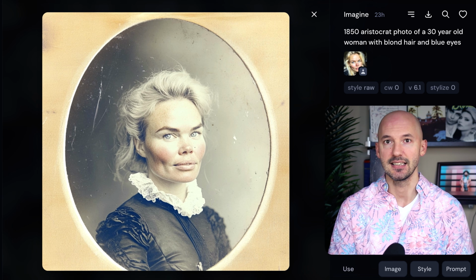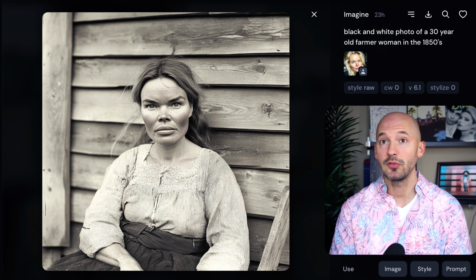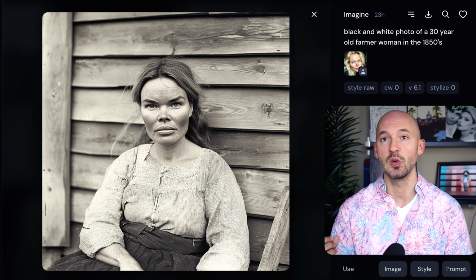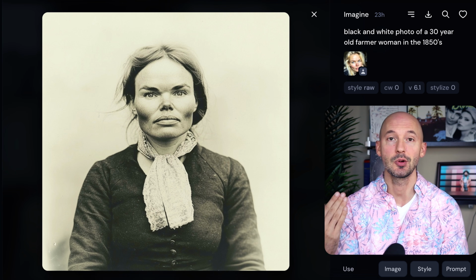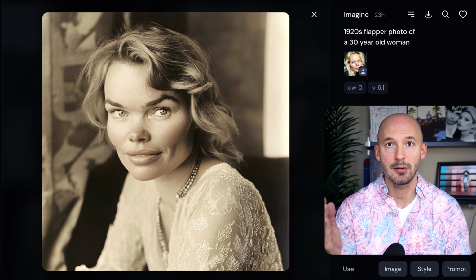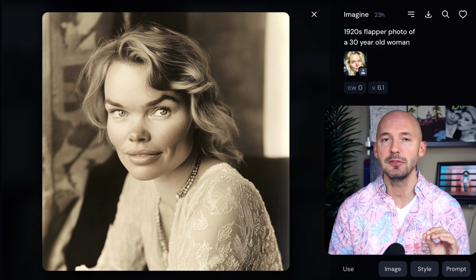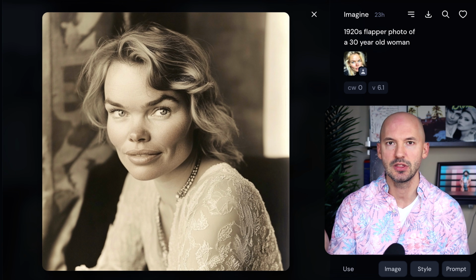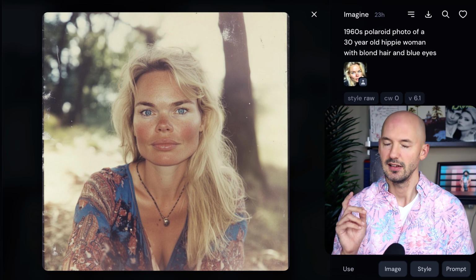That's amazing. A 13th century depiction, look how good that is. A black and white photo of a 30-year-old farmer woman in the 1850s. That's historic right there. A 1920s flapper photo of a 30-year-old woman. In this case, no style raw, and I use the default stylized value. Play around with the parameters. You might like one of these settings more than the other. That's amazing. I like that one a lot.